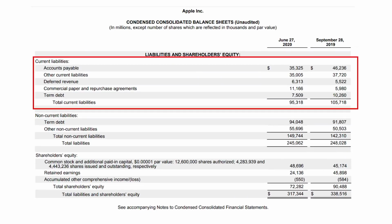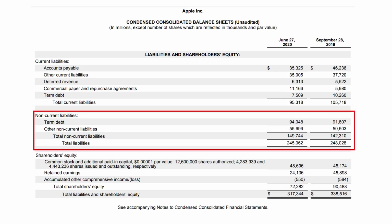This next section, the company's liabilities, is broken down in the same way. Current liabilities are what the company owes within the next year. Accounts payable is money owed to suppliers. This other current liabilities line is probably owed wages to employees, taxes payable, and then some warranty costs. Then the non-current liabilities are what the company owes over that long-term period, the bonds it's issued and the long-term leases that it's signed for its factories and its equipment.